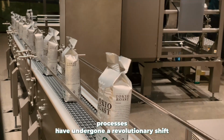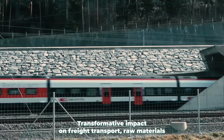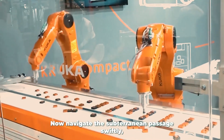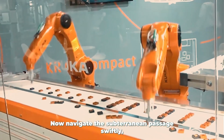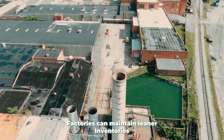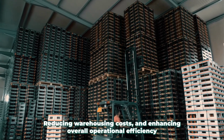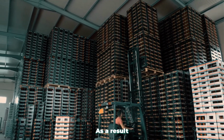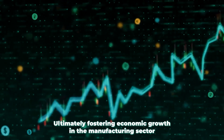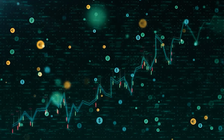Manufacturing processes have undergone a revolutionary shift thanks to the tunnel's transformative impact on freight transport. Raw materials and finished goods now navigate the subterranean passage swiftly, facilitating just-in-time production strategies. Factories can maintain leaner inventories, reducing warehousing costs and enhancing overall operational efficiency. As a result, manufacturers can respond more agilely to market demands, ultimately fostering economic growth in the manufacturing sector.